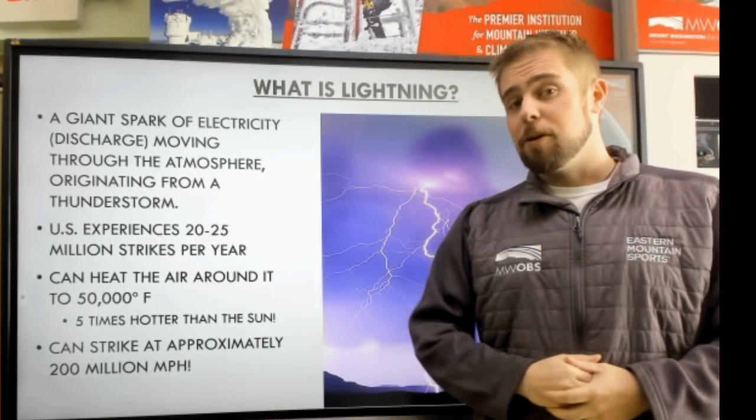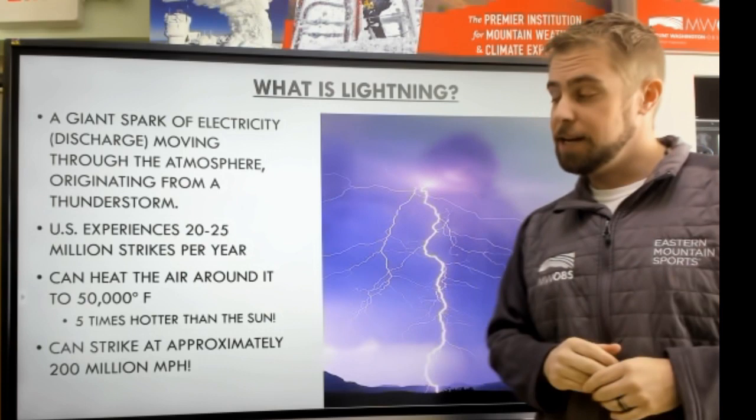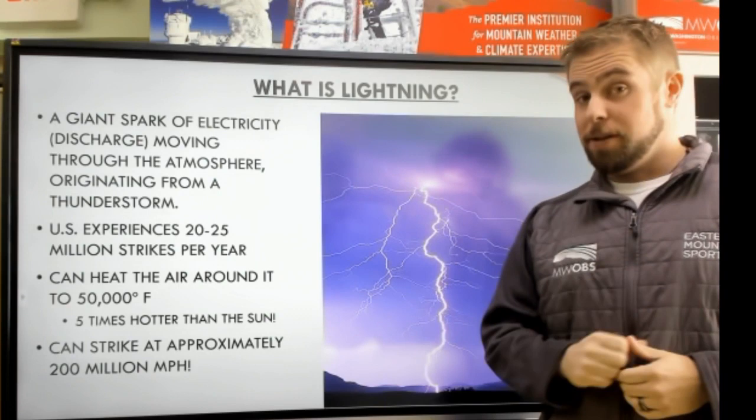So that's pretty crazy. And another crazy fact is that it can strike at upwards of 200 million miles per hour. And we know lightning happens in the blink of an eye, instantaneously, but just to try to put a speed to how fast that lightning strike is moving, 200 million miles per hour, which is absolutely incredible.